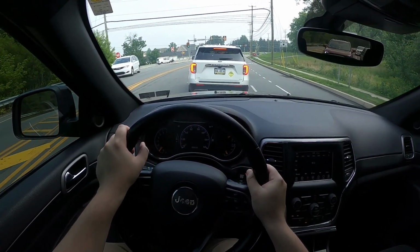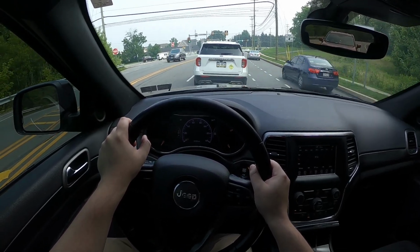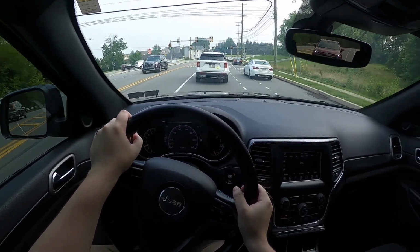It handles the turns decently well. It zips around pretty good. It's actually a nice experience.